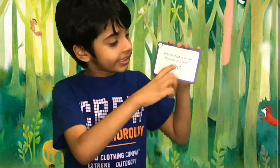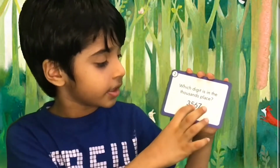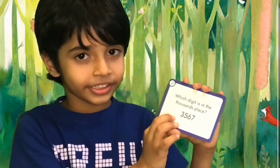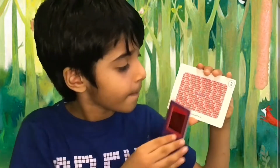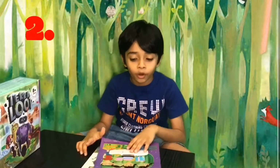It is telling which digit is in the thousand place. Ones, tens, hundreds and thousands. I think it's 3. Now let's see the answer. The answer is 3.